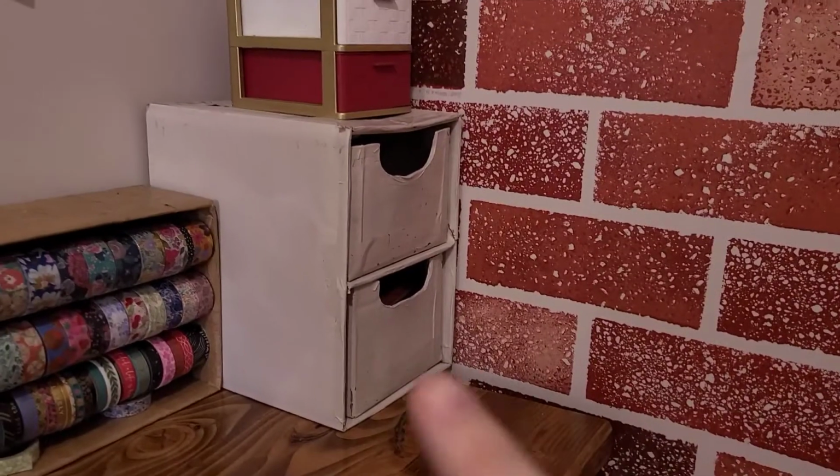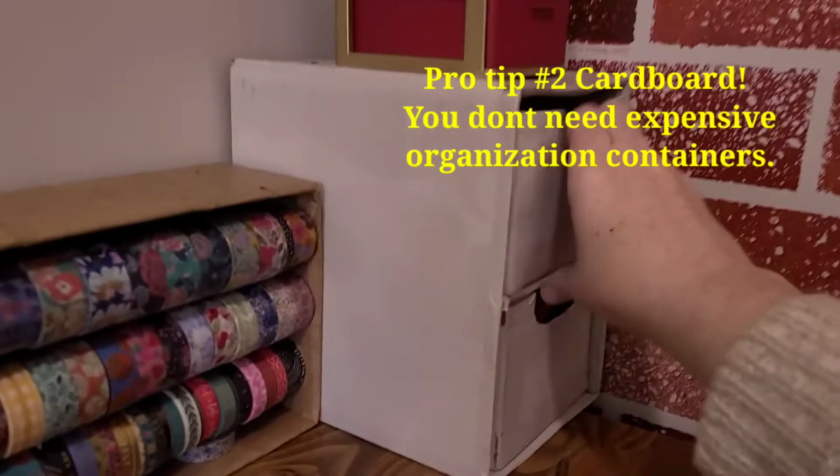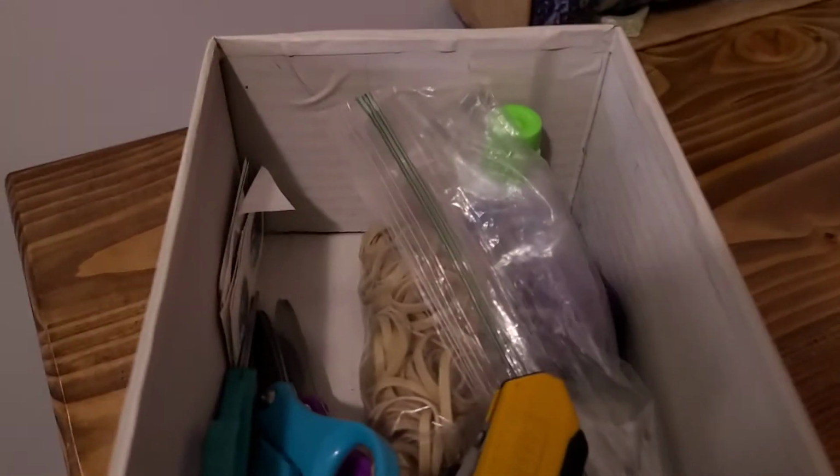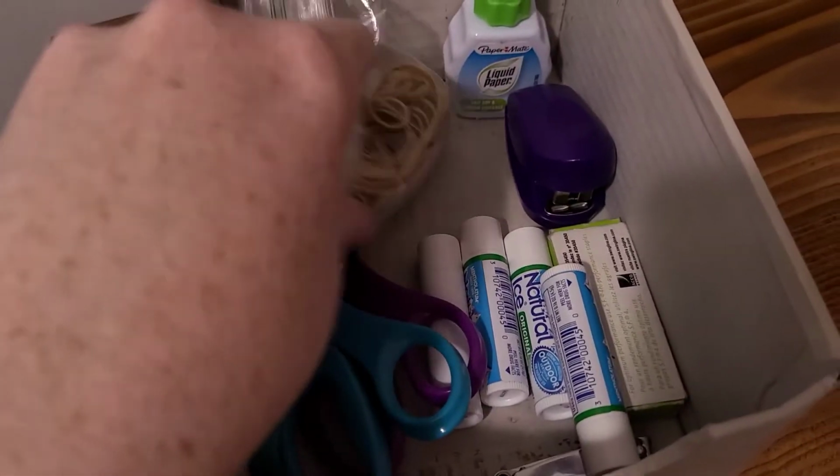This little tower thing that I have right here is just made out of cardboard. I've had it for several years and it still works great for me. In this top drawer I keep mostly office type supplies, scissors, a box cutter, rubber bands, chapstick, just things to keep the office running.